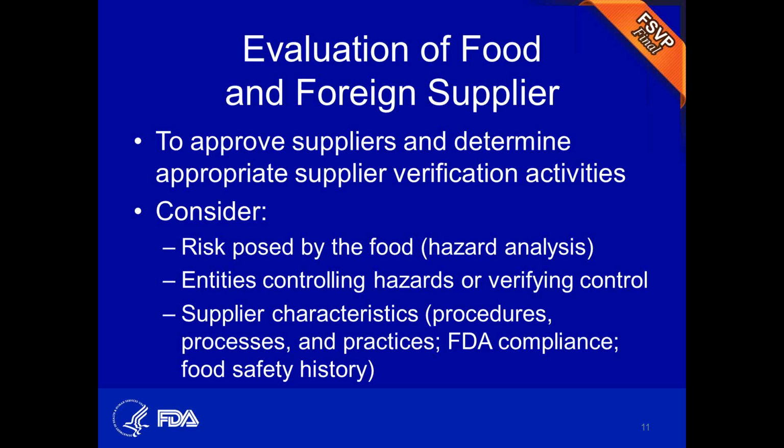They also need to consider the foreign supplier's food safety processes, procedures, and practices, and the FDA food safety regulations that would apply to the food and the supplier's compliance with them. For example, if the supplier has been subject to a warning letter or an import alert or other FDA action. The supplier's food safety information, such as results from testing of the foods for specific hazards. So these are the types of things that the importer must consider.